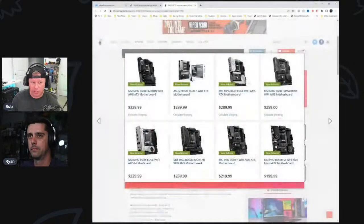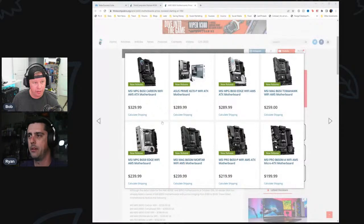Also, B650E motherboards were all announced. We did get pricing on those. They're going to start at $199, which I think is pretty good. Yeah, that seems really reasonable compared to what we saw from the X670, X670E. These are great because not everybody's going to need everything, just like we talked about with AMD's last generation as well. This is a great platform, and motherboard manufacturers are making really good boards for it too.